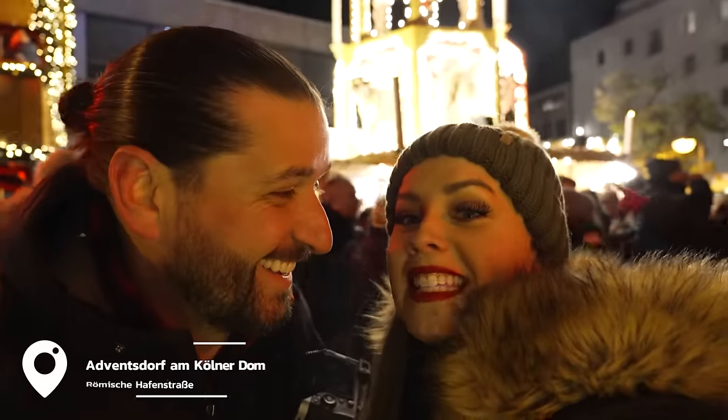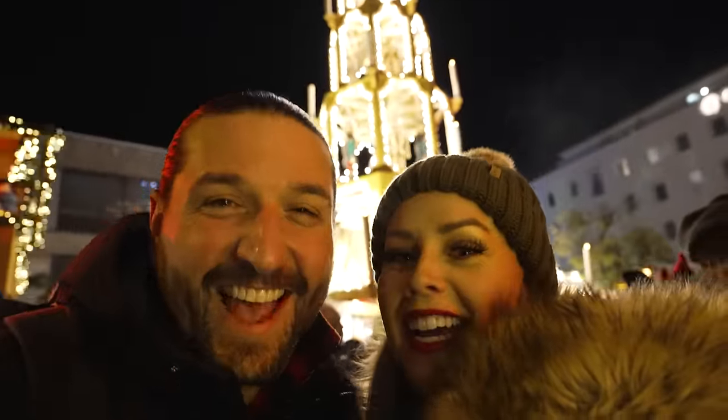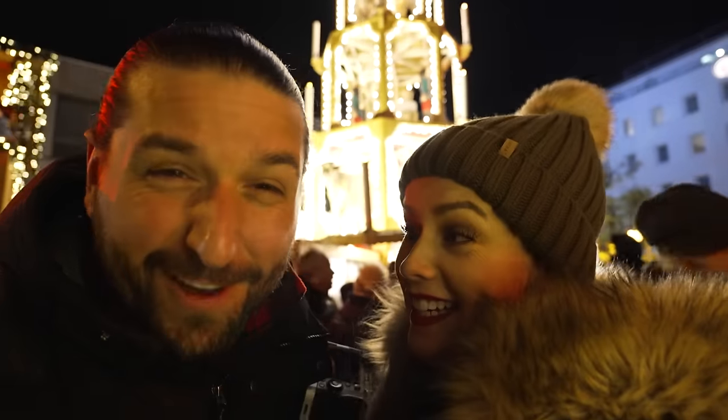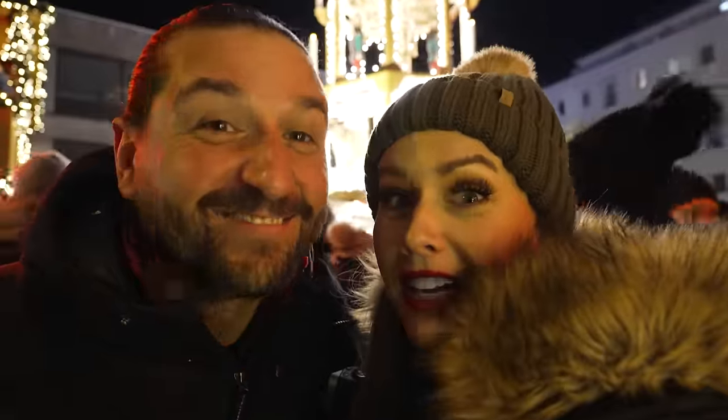So we made it to the 6th Christmas market, which is one of my favorites because of that baby. It's the Advent market and it's the smallest one we've been to yet. It is one block, but we love the vibe of this place. It's incredible. All right, let's go get some drinks.